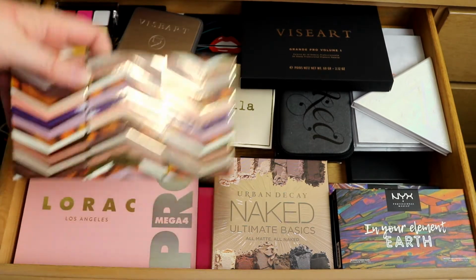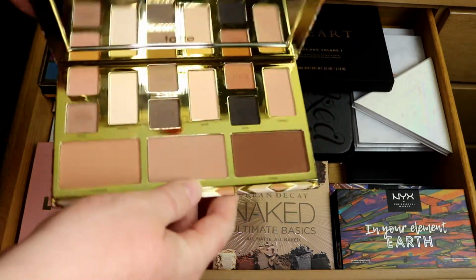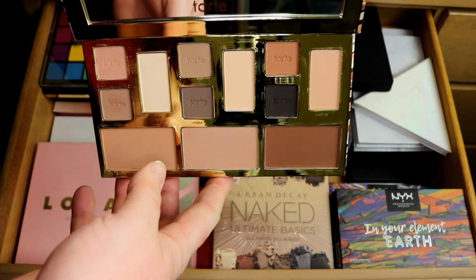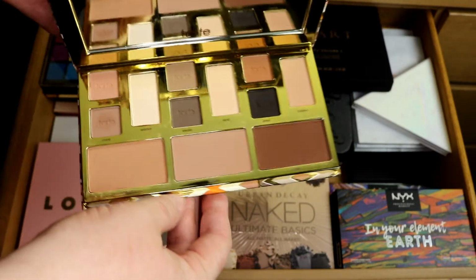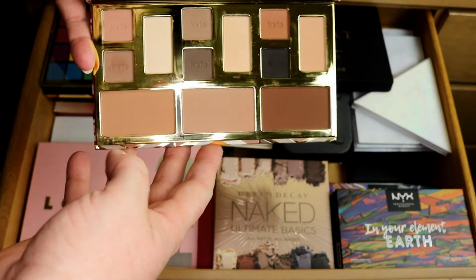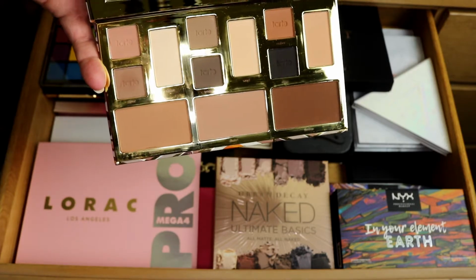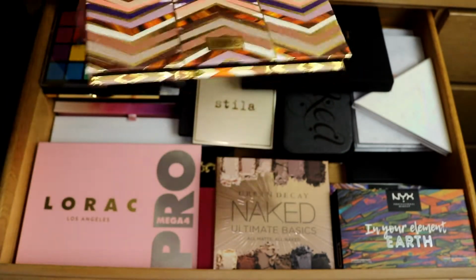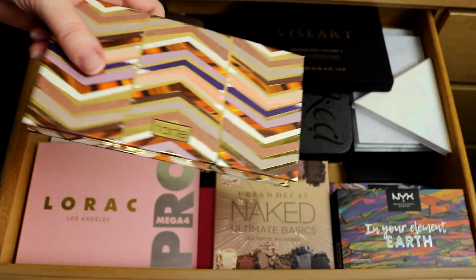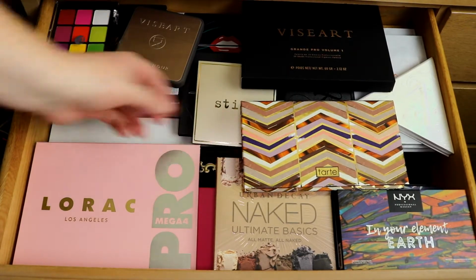Moving on, I have the Tarte, what do they call this? The Play Clay, or Clay Play. I haven't tried this yet. I actually bought it because of Nakia Joy. She said she absolutely loved this. She did an entire face look using just this. And I was really impressed by that. And I purchased it. And unfortunately, I bought it with a 25% off coupon. And now it's on sale for like $25. So, can't win them all, I guess.